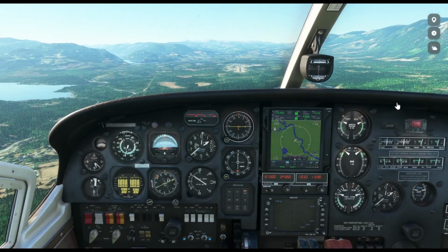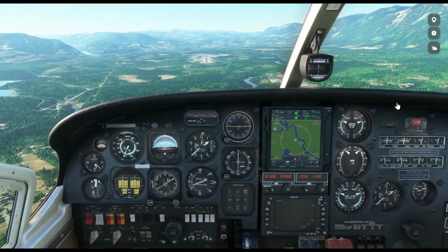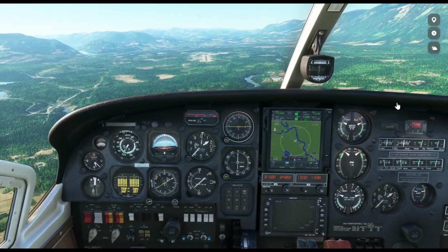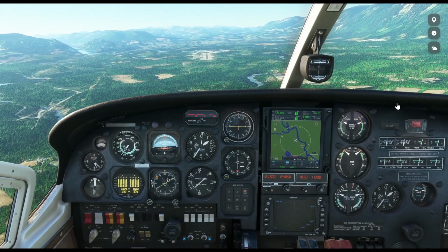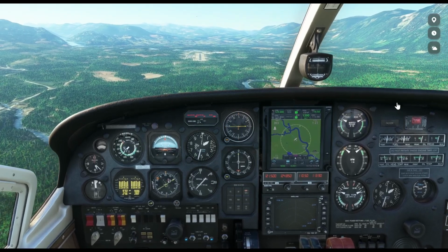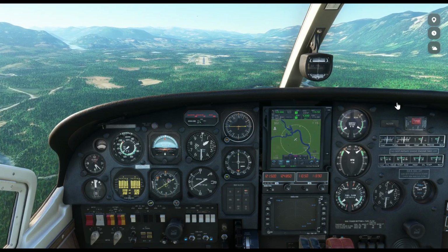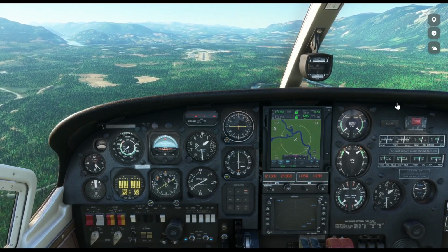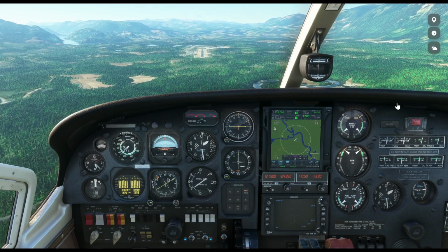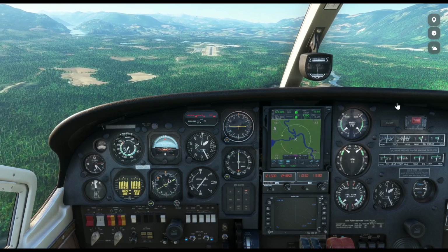Alberni Valley Regional, Skymaster 624 Delta Whiskey is on a 3-mile final. Runway 30, touch and go, Alberni Valley. Okay, we'll lose some power. Put in 1 notch of flaps.